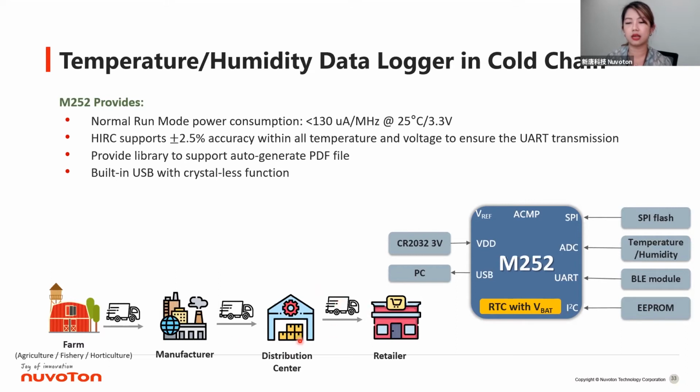In this kind of flow, it will need a data logger, which is put maybe in the van. Then what is the function of this data logger? Especially for the fish or the agriculture, it needs very precise temperature control when they are transmitted to different destinations. So it will need low power. Maybe it is like a USB dongle.